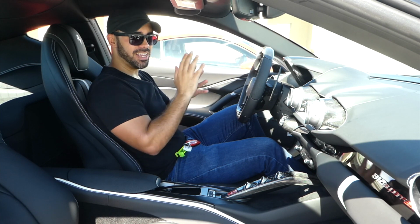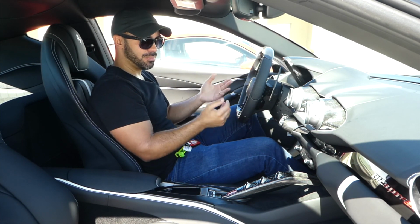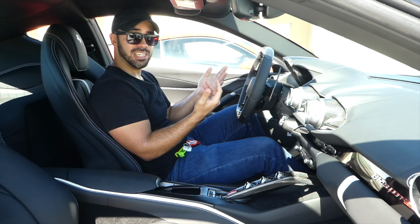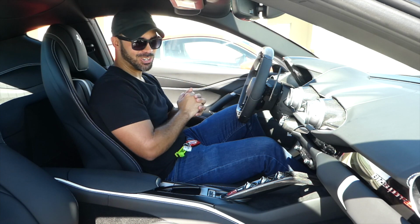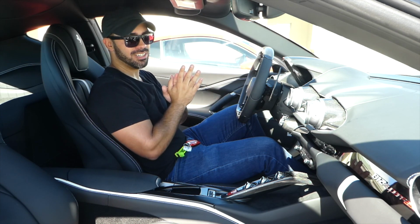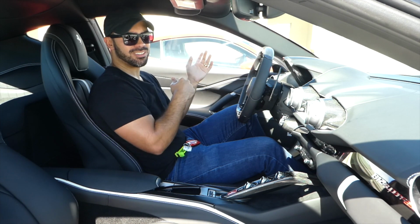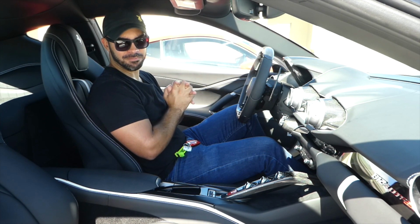Now the sound system, it looks like JBL audio. That does sound pretty nice, but if I'm going to be driving this car, I don't think I'm going to be listening to music, to be quite honest with you. I'm probably going to have the windows down and just listen to that beautiful exhaust. It sounds like an F1 car. Again, if you want to hear it, just rewind this video and go hear the exhaust, and you'll fall in love just like I did.